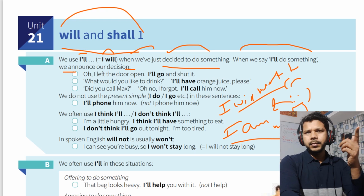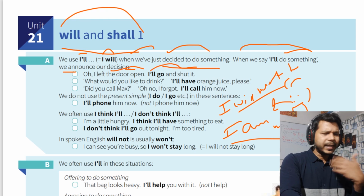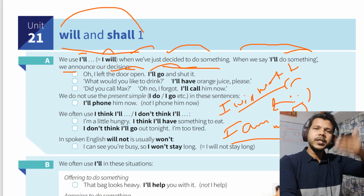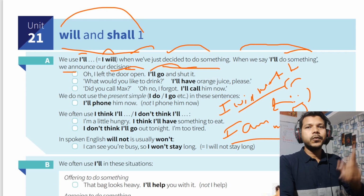Okay, I will meet. It means it is not pre-decided. Okay. I'll do something, we announce our decision. Oh, I left the door open, I'll go and shut it. You are just saying it. Okay, I'll shut it. At the time of speaking, you are making your decision. Not already decided, not pre-decided. Then you can use will and shall.